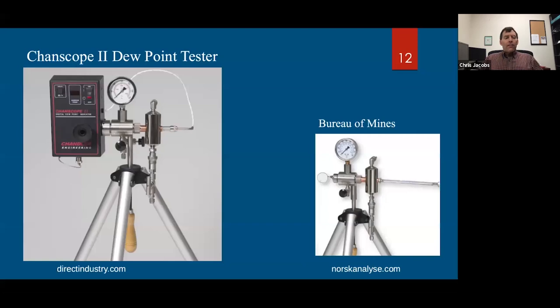Now, there are some modern tools, or modernizations, of the Bureau of Mines dew point tester. On the right here is the Bureau of Mines tester. On the left is this Chanscope 2, both made by Chandler Engineering. Now, they look exactly the same, except for two things. The main point is they replaced the thermometer here with this thermocouple, which goes inside this box. So instead of having to look at this mirror and then look at the temperature, you just look right in here and the temperature is displayed directly above the observation mirror. You can basically just look inside the Chanscope 2 and then lift your eyes up to see what temperature it is, so you're not going back and forth.